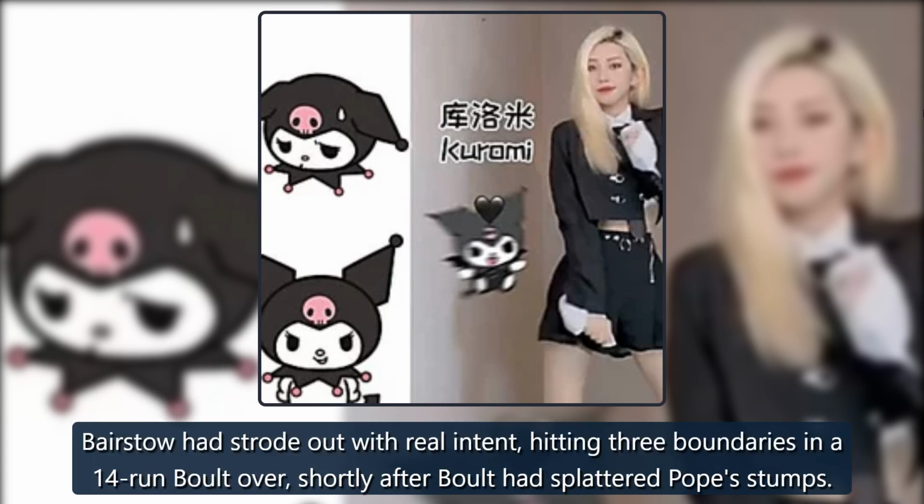Bairstow had strode out with real intent, hitting 3 boundaries in a 14-run Boult over, shortly after Boult had splattered Pope's stumps.